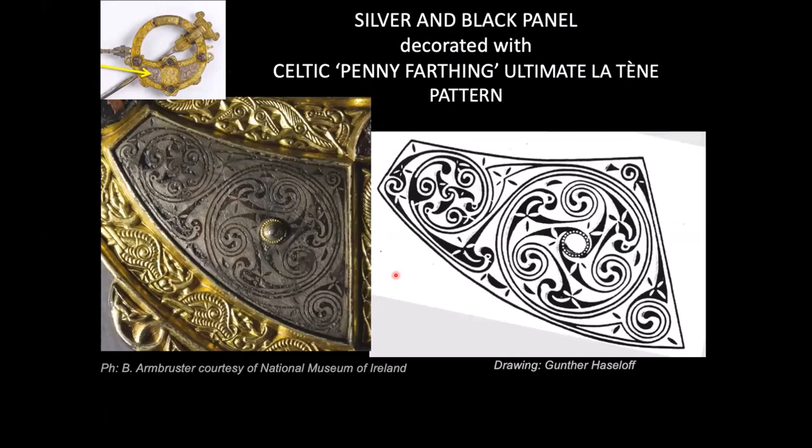We move on now to the panel we've seen a number of times before, which is the silver and black, one of them on the back of the brooch. Now this time we have silver and the background is in black. So there's a color contrast. And you might think, oh, well, that's how they ring the changes here. They just change the colors.